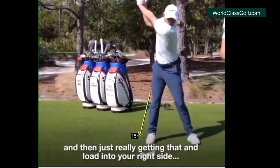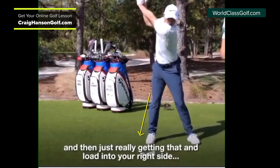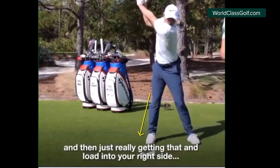Now, the driver is the longest club that we have, the lightest, the fastest. The best drivers of the ball, the best drivers in the history of the game, have been wide and long and have loaded up onto the right side. And these are the exact things that McIlroy is talking about, obviously being one of the best drivers of the golf ball of all time, if not the best.